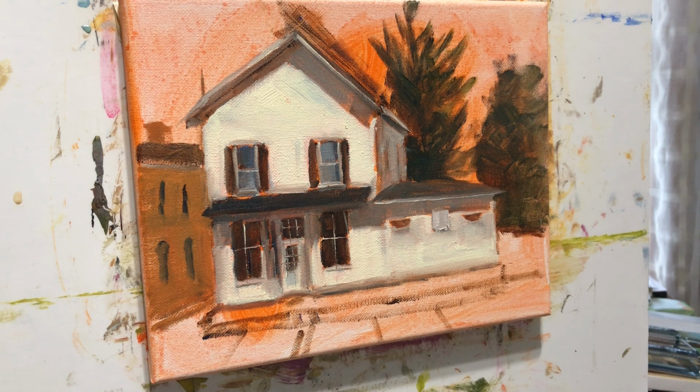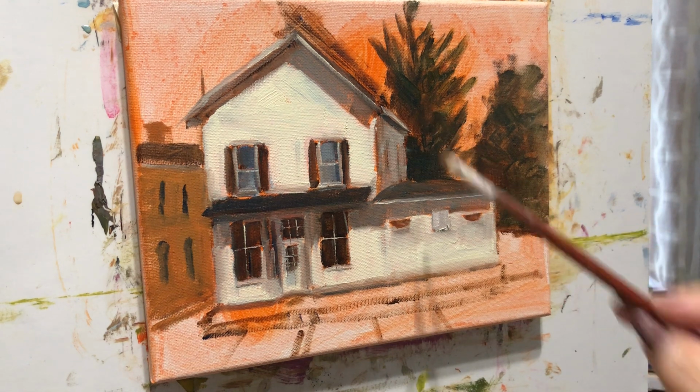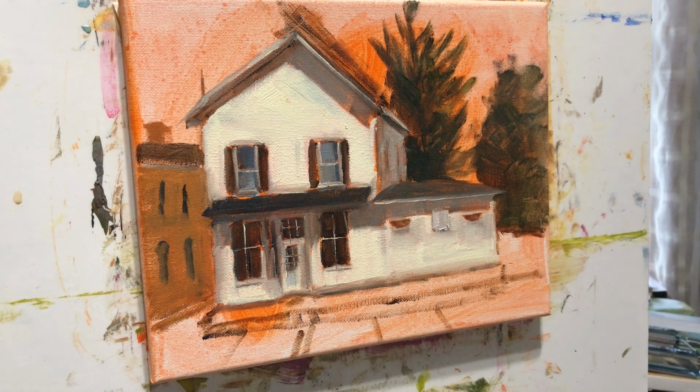Let's get some color on the sky. I haven't made a decision on this chimney yet. You know, it's almost tucked behind the building. It's right here on the very edge. I'm tempted to go look at it before I put it in.